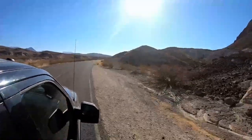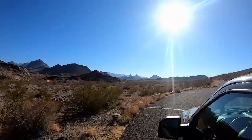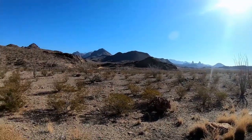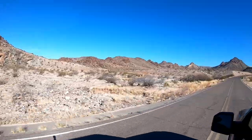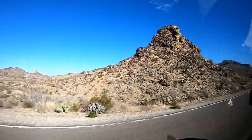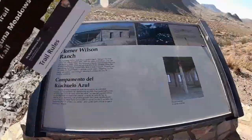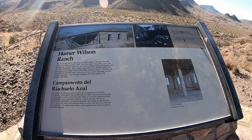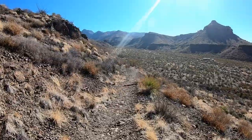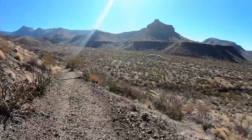Sunday, February 27th. We're leaving Cottonwood Campground for Rio Grande Village. There's the mule ears. Stopping at the Homer Wilson Ranch while we charge up our battery with the generator. Hiking down to the Homer Wilson Ranch. The Homer Wilson Ranch was abandoned in 1945.